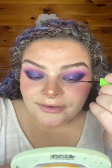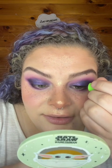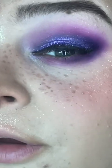Here it is. This is waterproof and smudge proof, apparently. It is a felt tip liner. Let's get to it. I'm really bad at doing eyeliner on camera, so it's very black. Scooted you in very far.